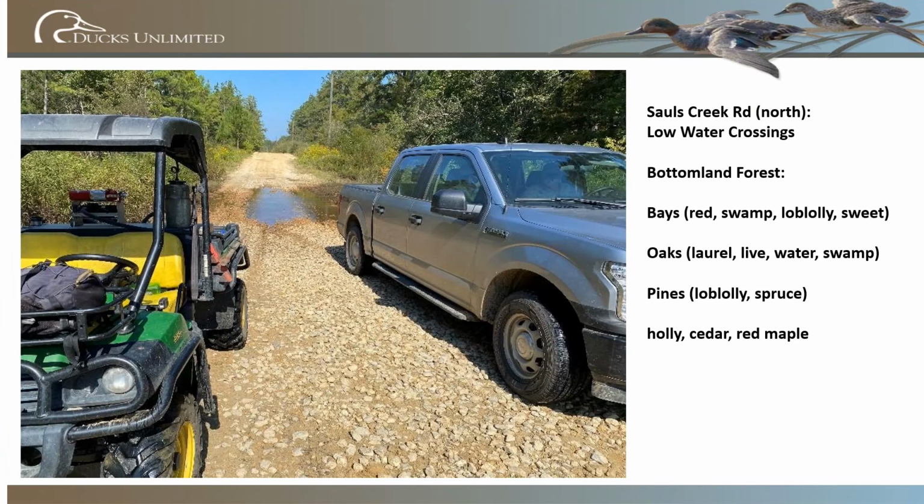As Kathy mentioned, things like low water crossings are an important part of this. So now we're at the northern part of the property on the main access road known as Saul's Creek entering the site. Here's a day where the water is very low and we're able to easily access these. We'll be improving some of these in terms of the ground, making it more stable with geotextile and so forth, so that vehicles can easily pass through these areas, but only when the water level cooperates.